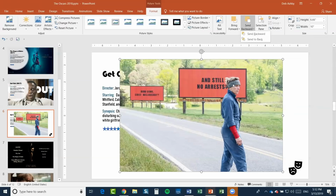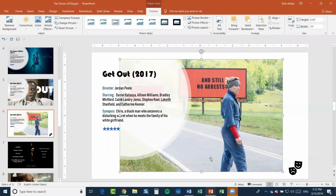So I've got this highlighted. I want the text to appear on top of this, so I'm going to send this image to the back. Okay, if you think of presentations or slides like layers, so you layer things on top of each other, and you can move them forward and backwards using this Arrange group.